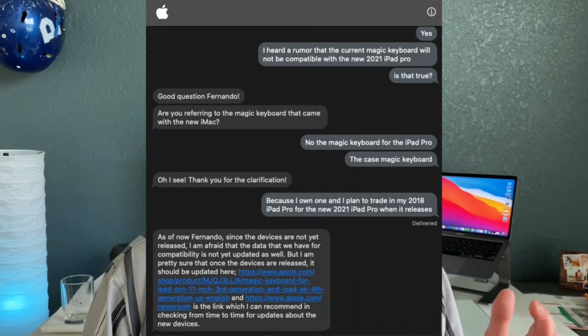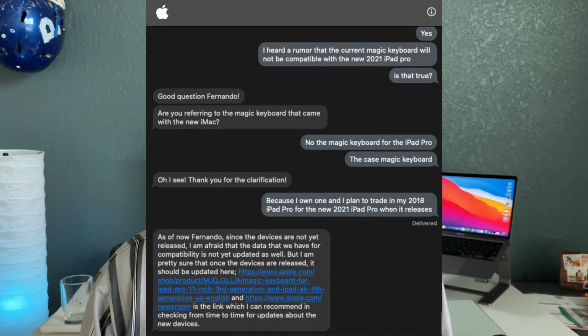And I usually text Apple support whenever I need anything, and honestly, Apple support via iMessage is very, very good. They're very responsive, they get you the help that you need. So I figured, hey, let me ask Apple support if they've heard this rumor, right? So I asked, and then they sent me this long message saying, hey, we can't definitively tell you because the product isn't out yet, so it would be wrong to say anything. So they just sent me a link to the new Magic Keyboard to look at and see the compatibility and to stay up to date with things like that.